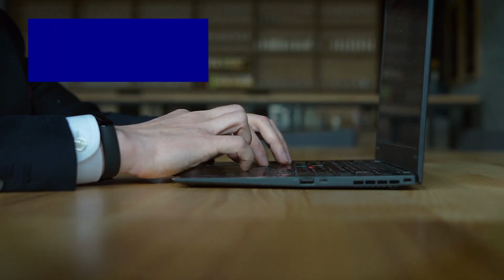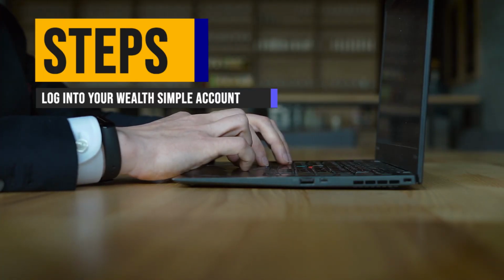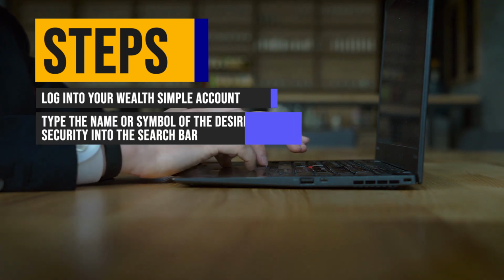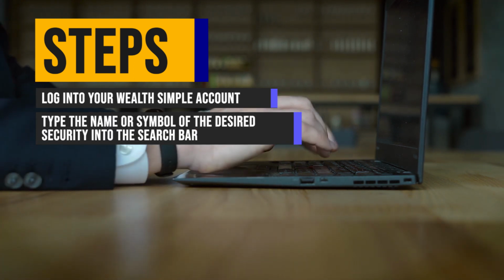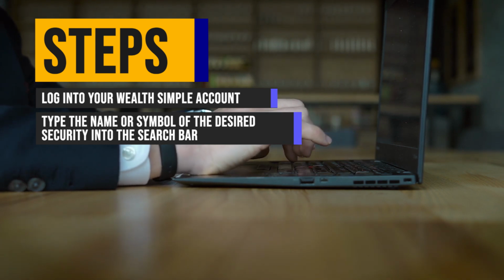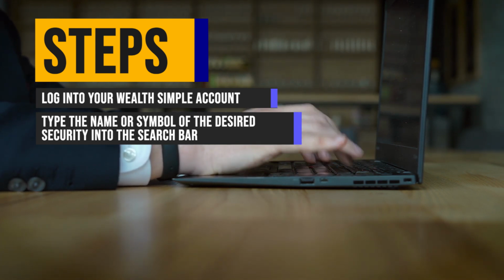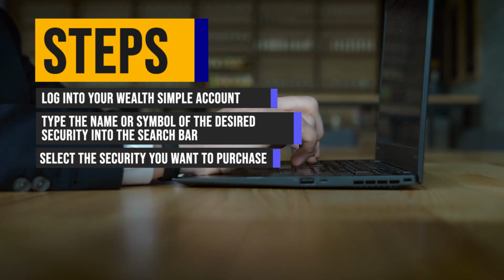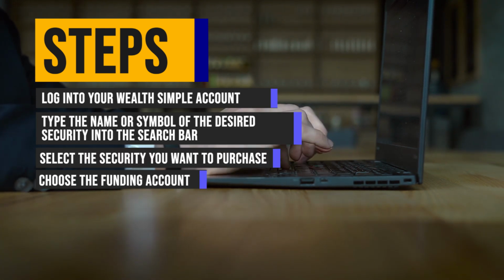First, log into wealthsimple.com and navigate to your stocks, ETFs, and crypto profile. Type the number or symbol of the desired security into the search bar near the magnifying glass icon. Select the specific security you want to purchase. Choose the account where you wish to fund the transaction.